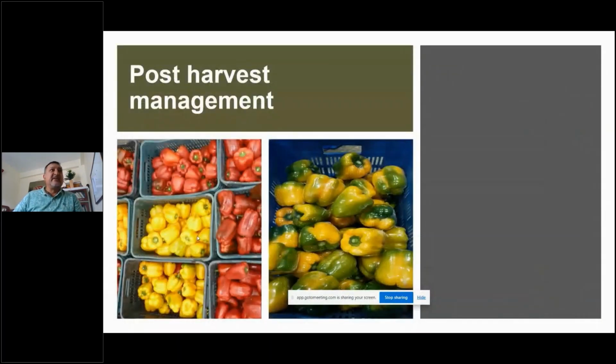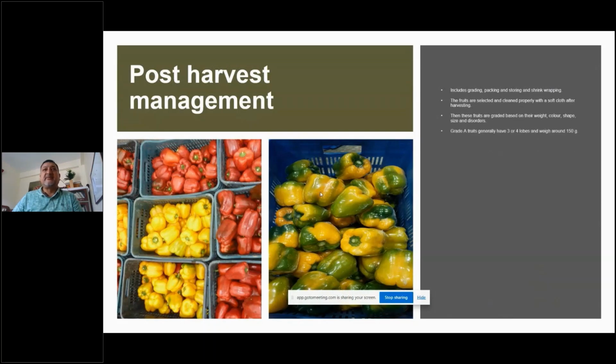Post-harvest management is also very important. Most of our growers normally ignore this. It includes grading, packing, storing, and shrink wrapping. That's very important. You can see here in the picture, you are wrapping this crop with plastic. Fruits are selected and cleaned properly with a soft cloth after the harvesting. Then these fruits are graded based on weight, color, shape, size, and disorder. Grade A fruits generally have 3-4 lobes and weigh around 150 gram.